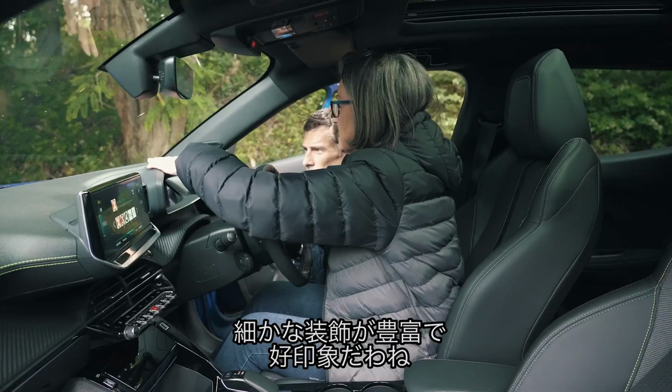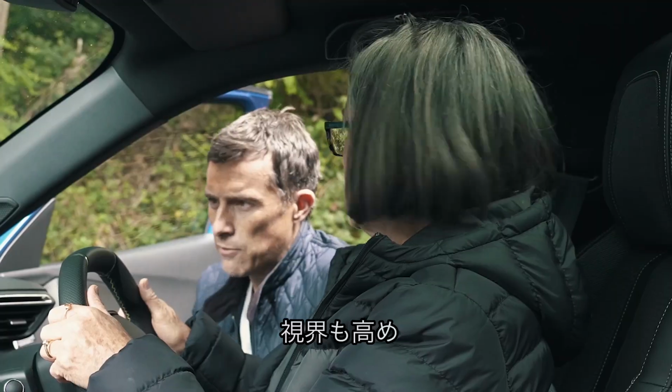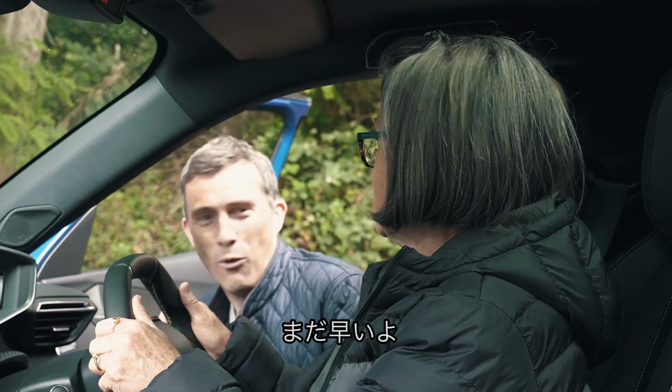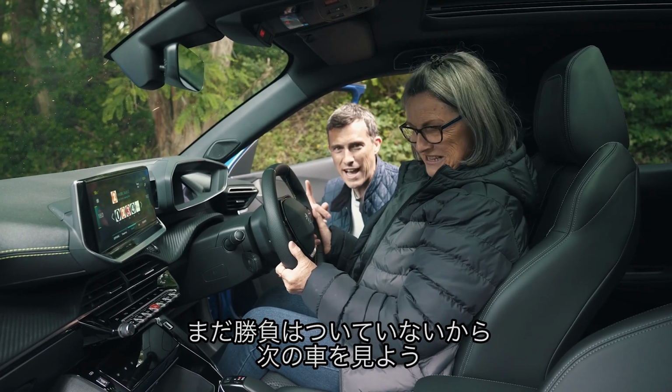This is nice and it's beautifully finished. Yeah, the quality is better in here, I think, than the VW. Lovely. How about the raised driving position? Lovely, I love it. Yes, I want one! Yeah. Right. Yes, this will do. Don't give the game away just yet. No. We've got another car to check out first.